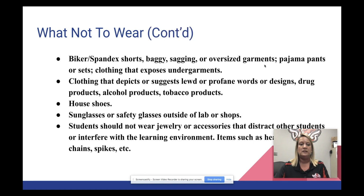All right, other things, and I've seen quite a bit of this. Biker or spandex shorts. All right, guys, they are no more after today. You cannot wear them to school. Baggy or sagging or oversized garments, pajama pants or sets, and clothing that exposes your undergarments. Okay, I don't want to know what color bra you have on. I don't want to know what kind of underwear you have on. So please make sure that your clothing fits appropriately.